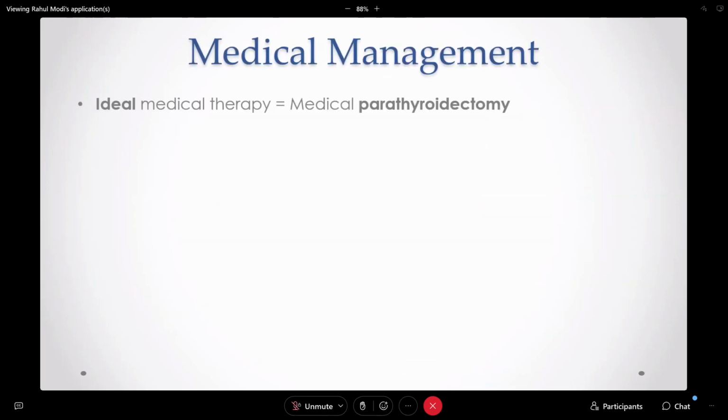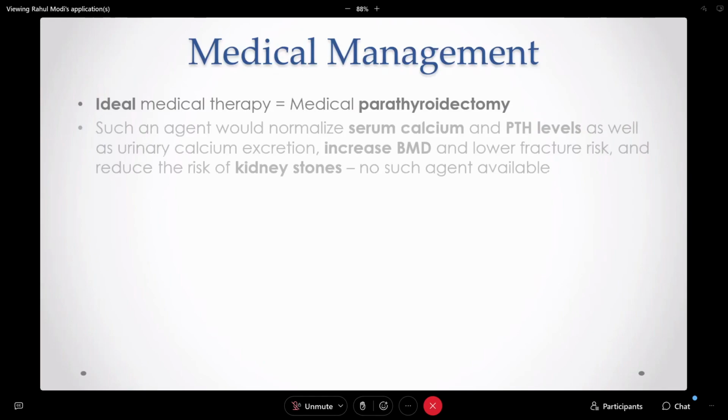Now, coming to the treatment, you have a patient who's having symptoms of parathyroid issues, whose functioning is compromised, who's getting end organ damage. You need to treat that patient. So what is the ideal medical therapy? It should be a medical parathyroidectomy, anything which will neutralize parathyroid hormone level. Such an agent would normalize calcium levels, PTH levels, and urinary excretion, increase bone mineral density, and reduce the risk of kidney stones. There is no such agent available.